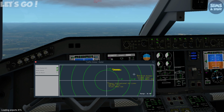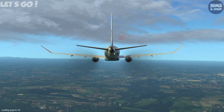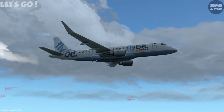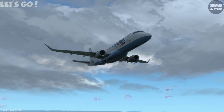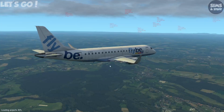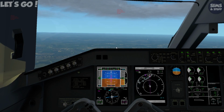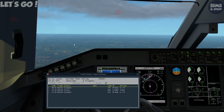Yeah, so I reckon he's coming in to land, this BA flight over here. There's a Swiss International flight at 24,000 behind me, above me. Oh, there he is over there. Loading airports. Okay, what was loading airports? That was slightly concerning. Still saying Durham Tees Valley.